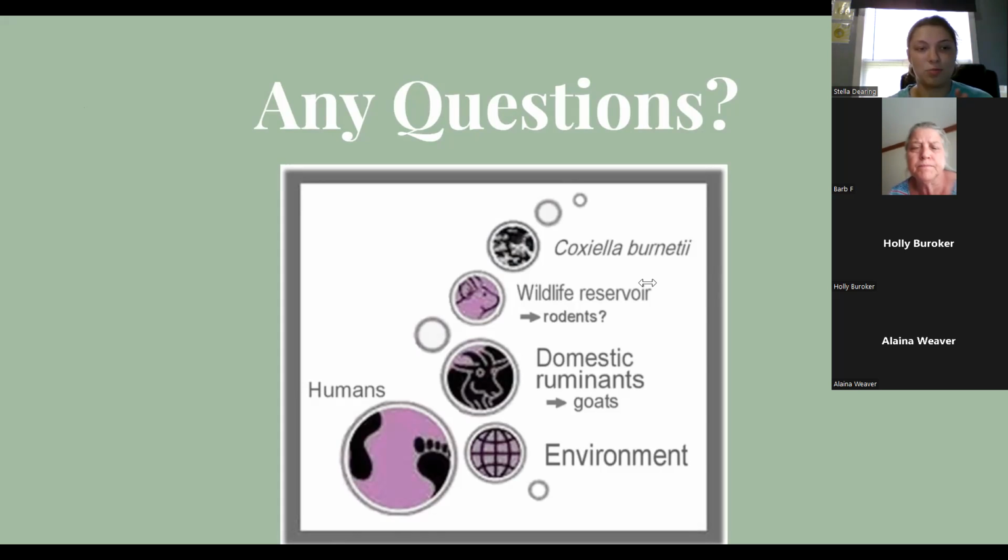So the loss of the kids is really the only symptom in goats. I'm trying to think of a similar disease, but there's not a lot of similar diseases to this. There's chlamydia, but with chlamydia too, really one of the only symptoms is the loss of the kids. It's hard because once the kids are lost, that's it. There's not really a way to tell before the kids are lost. The only way to know for sure that it is Q fever is to take either the fetuses or the placenta and send it off for testing.